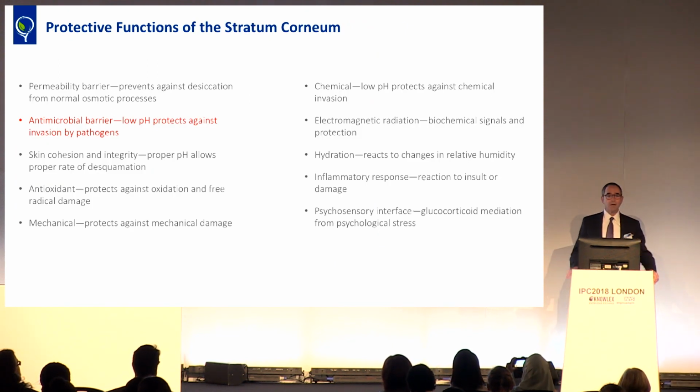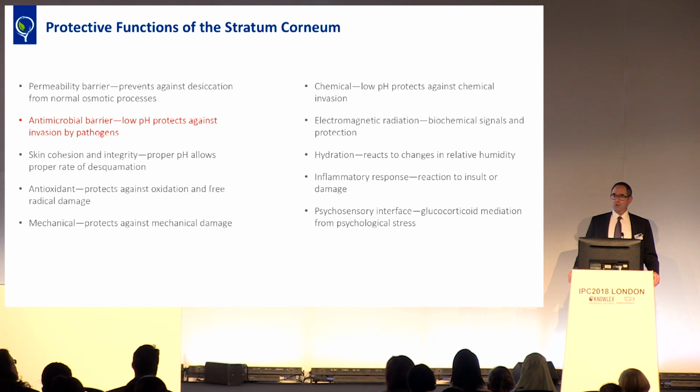Thanks, Steve. I'm going to talk about the outermost layer of the epidermis, the stratum corneum. This is truly a remarkable tissue. I think I'm going to use the word brilliant. I hear that a lot over here, and I think it is a brilliant tissue. It provides several different protections for the human body, and I'll let you read them real quickly here.